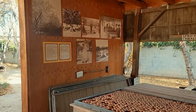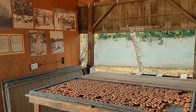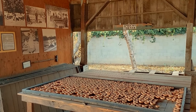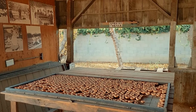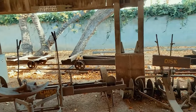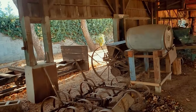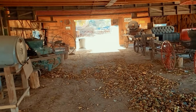One of the exhibits here are on the apricots. Apricots were one of the first crops that were grown here, and this display tells you a lot about the harvesting of them. In this shed, there are a lot of period farm equipment because this whole area was farming for quite some time and became famous for the apricots and then eventually for the citrus.